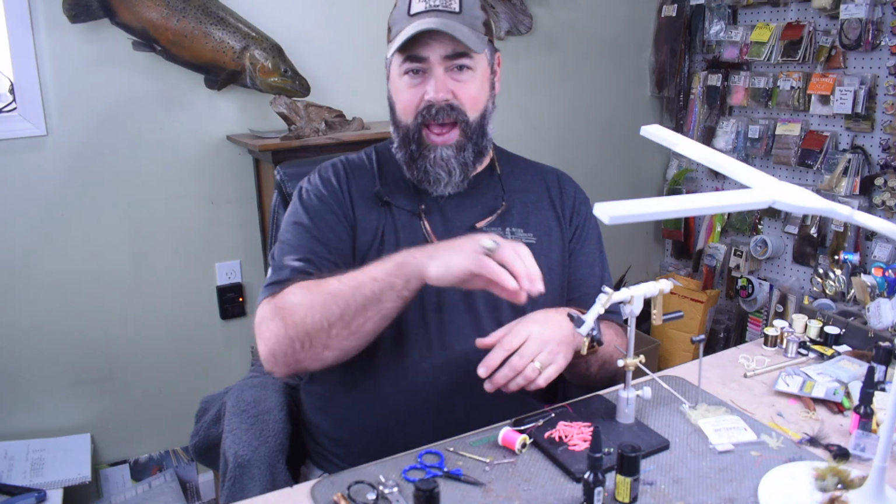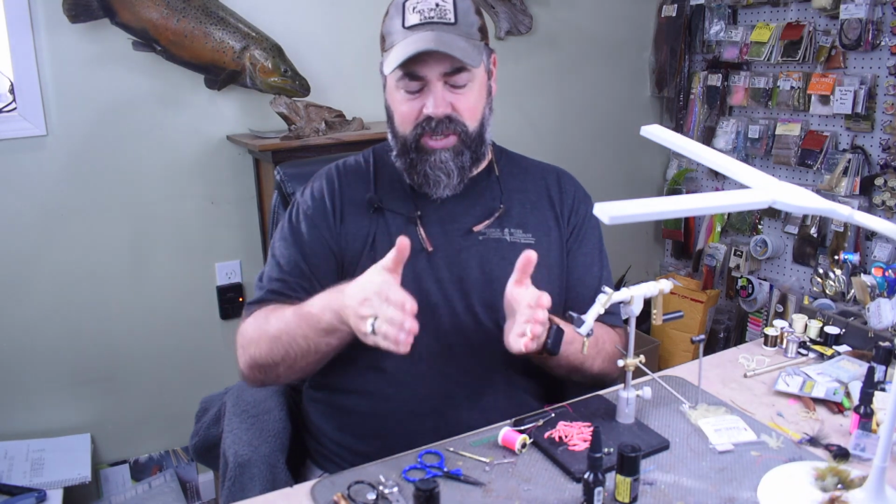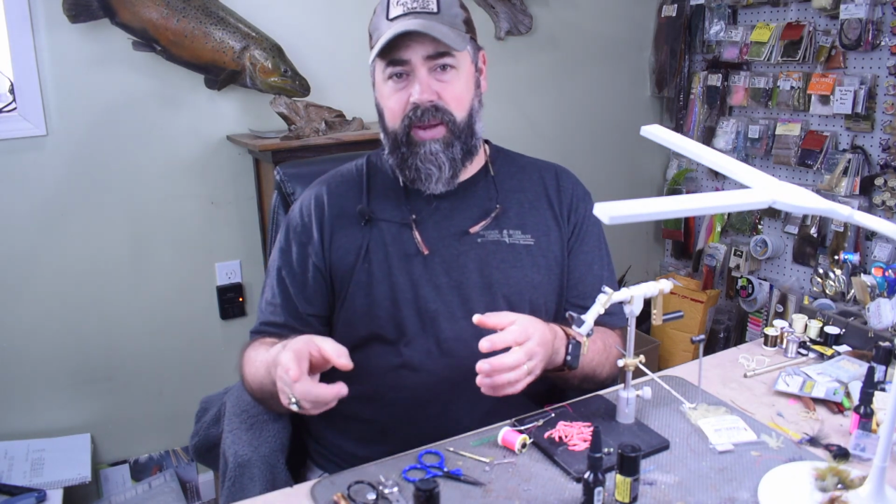Then I did the abdomen section. So I put the dubbing on, put the ribbing on, and the ostrich herl. I just did up to the abdomen, left the thorax alone. I did 48 of those. Reason being is because for the thorax I used turkey feathers and an India henback feather to make the legs. So I had all these legs to prepare. So when I had the 48 abdomens done, then I moved on to the thorax.